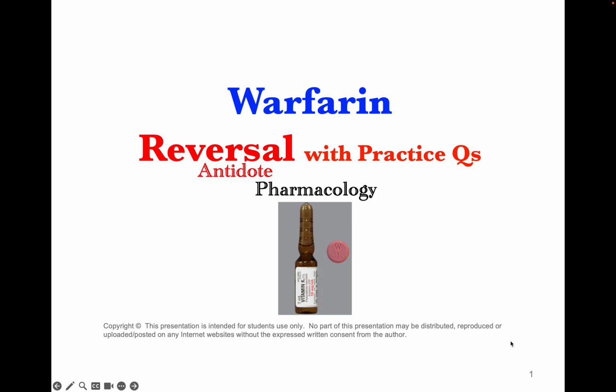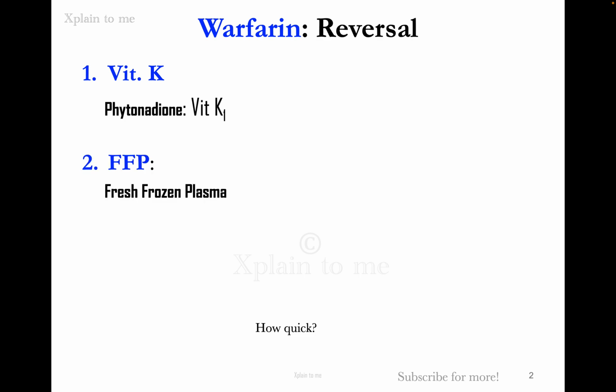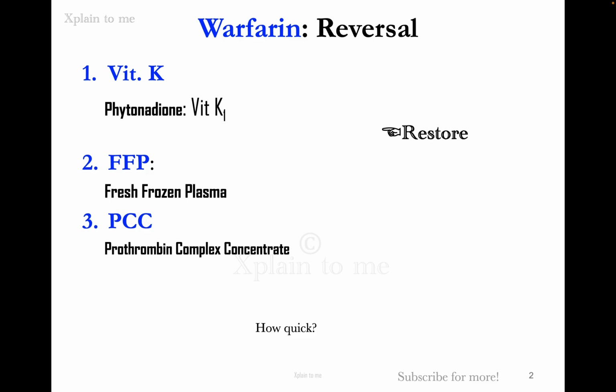Let's talk about warfarin reversal. We have three options: vitamin K, fresh frozen plasma, and prothrombin complex concentrate. What is the difference? The first one is helping your body to make the clotting factors, restoring. But FFP and PCC provide the factors, replacing. Until the patient makes the clotting factors on their own, we need to give some to stop their bleeding.